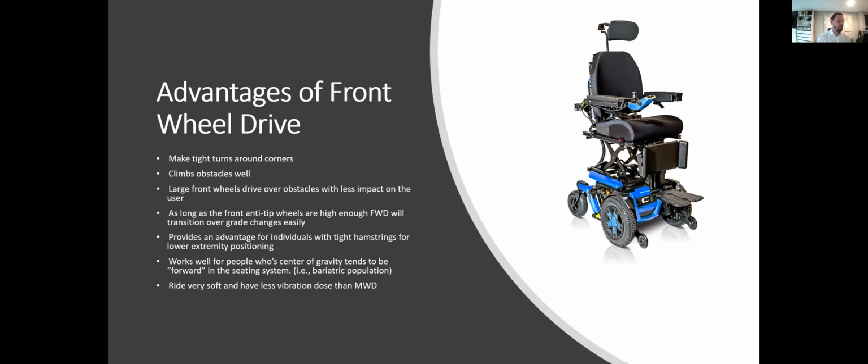Front wheel drives can make some of the tightest turns around corners. Unlike rear wheel drives, this drive wheel's right at the front of the chair. Now, the front of the chair ends up being the axis of turn. So we can make very, very tight turns with a front wheel drive.